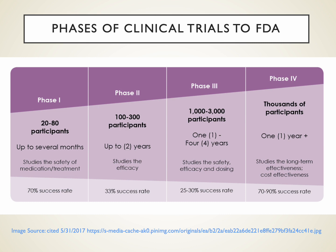Phase 1 is a very early study that's fairly short, up to several months, in only 20 to 80 patients, and the primary focus of that study is the safety of the medication. Phase 2 then looks at efficacy, and both phase 1 and phase 2 are also beginning to look at what doses are associated with what kinds of responses. The company has to go through enough phase 1 data before they can move to phase 2. So the phase 1 data gets submitted to the FDA. If the FDA says, hey, you passed phase 1, then they move on to phase 2.